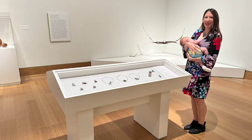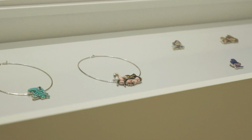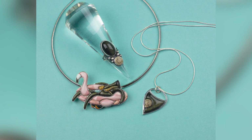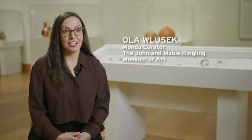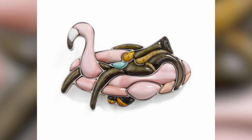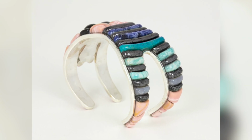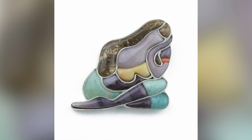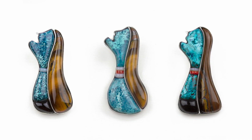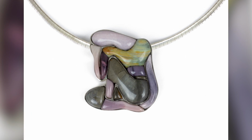So the Skyway exhibition is this amazing exhibition where the curators select local artists from the whole Tampa Bay area. Caitlin's work is an excellent fit in the Skyway exhibition, as it is the only jewelry-based practice represented in the exhibition here at the Ringling Museum. So her work really helps redefine what is considered fine art and what can be included in a formal exhibition at a museum such as the Ringling.